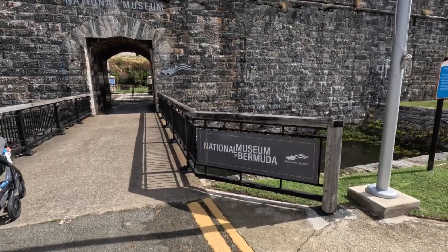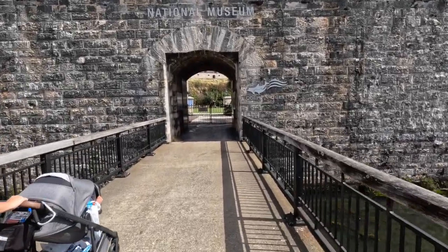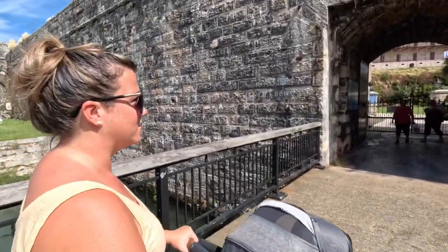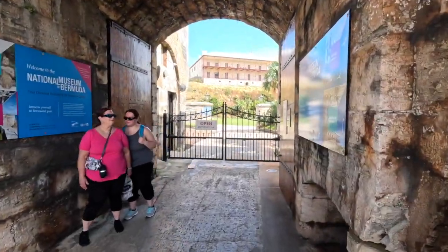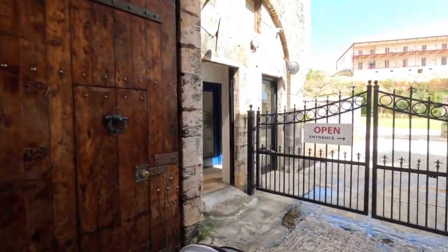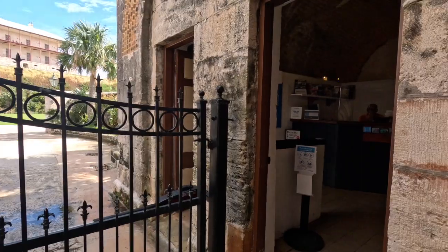Next on the tour is the National Museum of Bermuda. We are walking into the center of the fort, which is also another thing that we've never done before. Also, sometimes people ask us if they want to go somewhere where they can swim with dolphins. You can swim with dolphins here in Bermuda, right in the dockyard. Cool. The ticket. All right, let's go in.